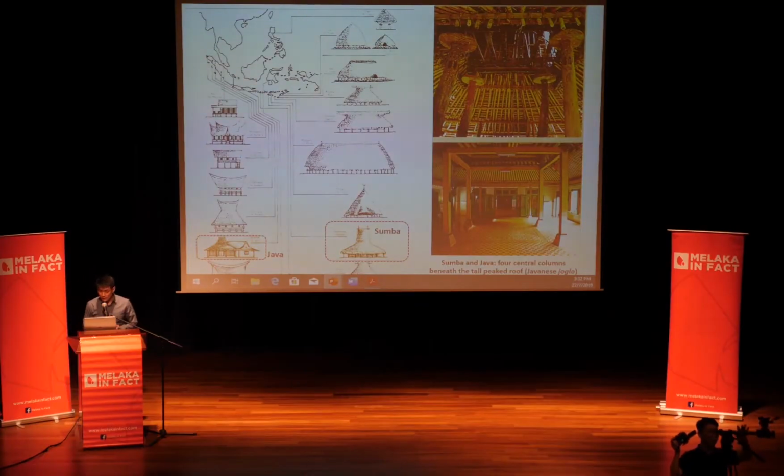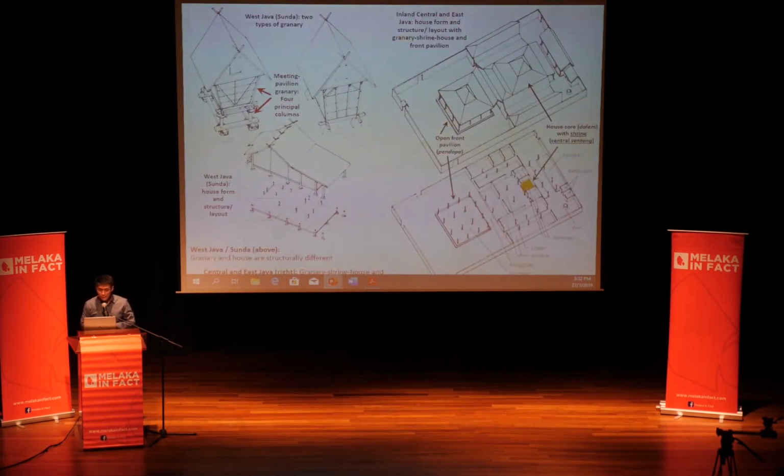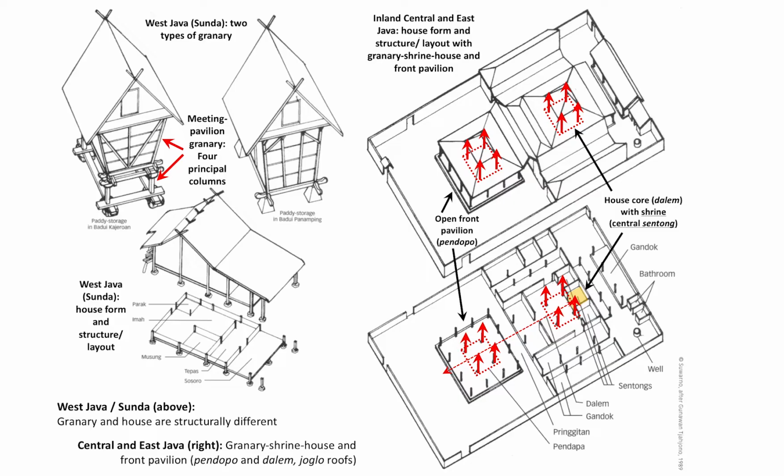Right? So this cult of the rice goddess is associated with the place to store the grain. And the four core columns become important. So in Javanese houses, they then appear, and Sundanese houses. So in Sundanese houses, the four core columns are for the more important kind of granary pavilion where you can sit below. You can also find this in Bawean Island, as my student who is somewhere in the audience will tell you. So this particular form of the granary is in Javanese culture integrated into a house.